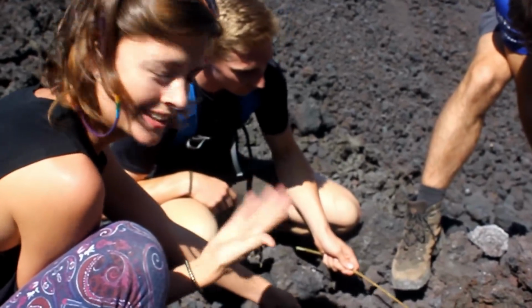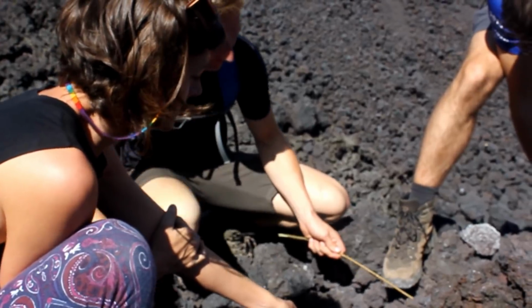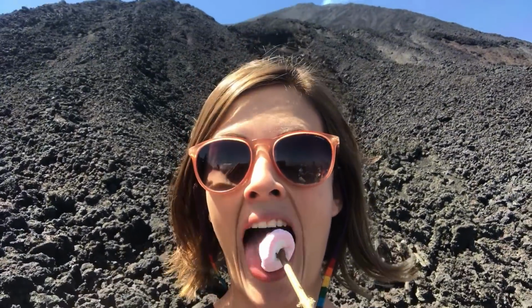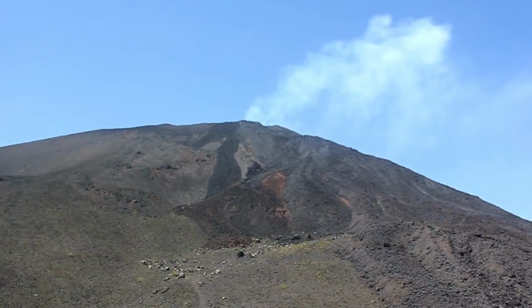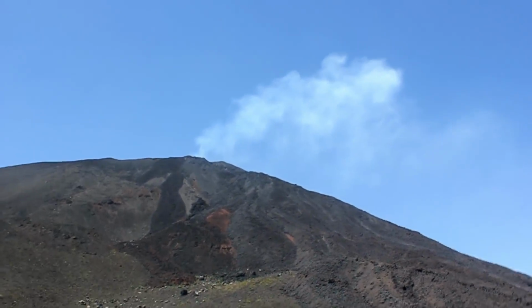Marshmallows. You can really feel the heat coming off it. Yeah, it's really hot. You can feel it actually just sitting here too, coming up. It's good. So Pacaya is one of 3 active volcanoes here in Guatemala. She's very active at the moment. Look at all that smoke. It's very cool.